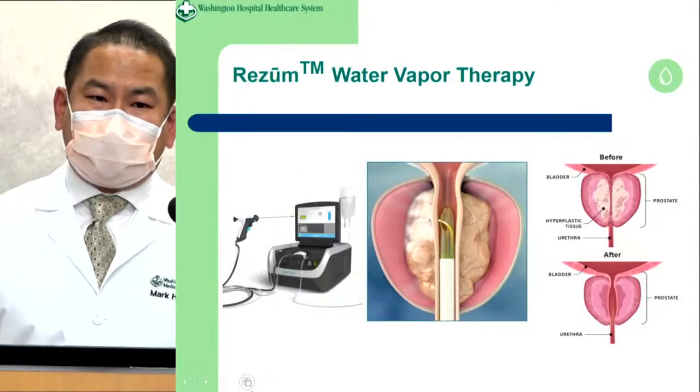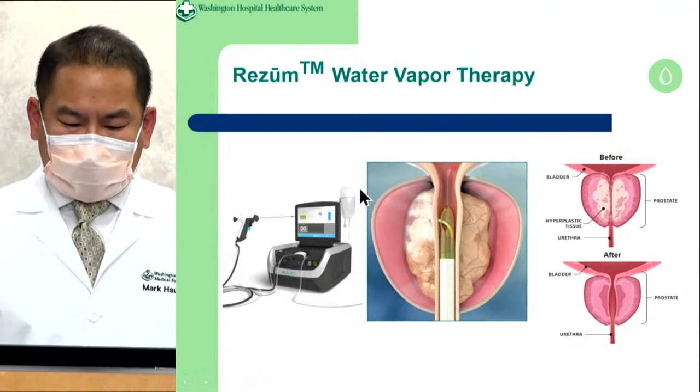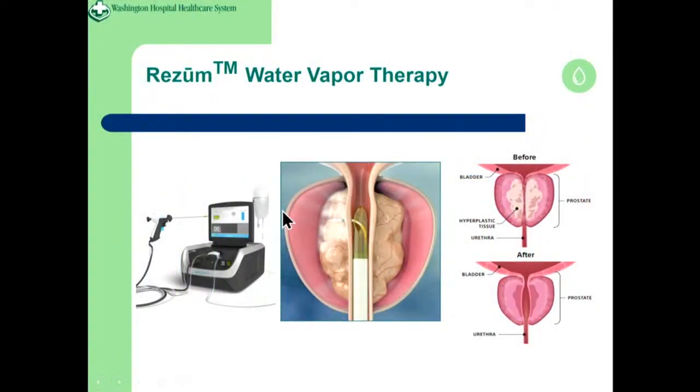Here's just to show you how the Resume works. On the left side of the diagram, you have the water that's in the bag. It then goes through a tube through the generator. And then here's our delivery instrument with the lens that you can see. The lens goes through the prostate, and we identify those parts of the prostate that are obstructive. Then we do these 9-second treatments where we're injecting every centimeter of that obstructive prostate tissue with this water vapor. This basically works through convection heat, and the energy is distributed evenly throughout the prostate tissue.